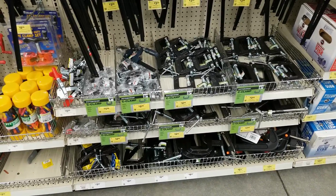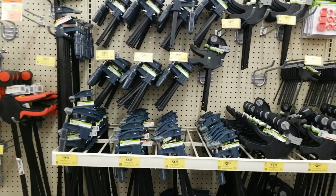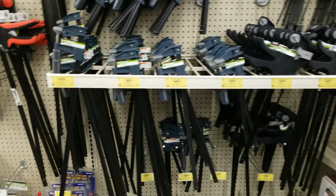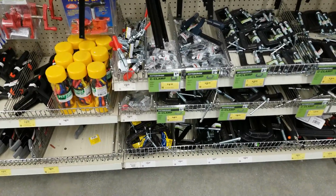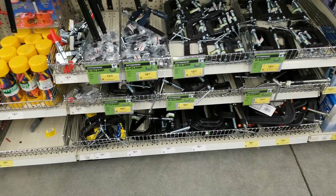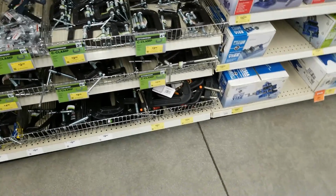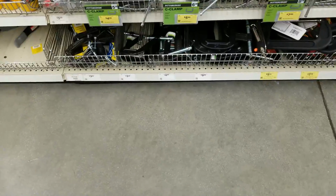Okay, in that last video we talked about these steel bar clamps. They're all right here, depending on the size that you want. And we talked about C-clamps. They have lots of them, from $3 or less, and they go all the way up to $7, $8, $10 for the large ones.